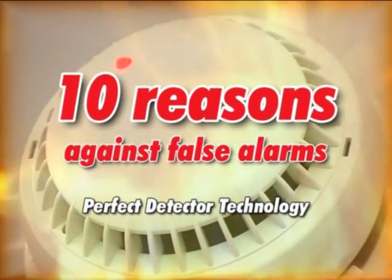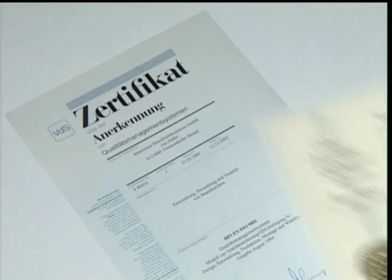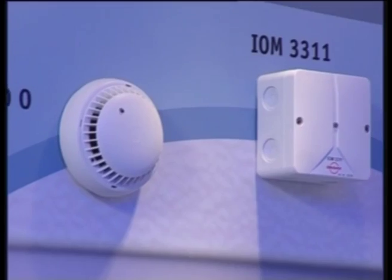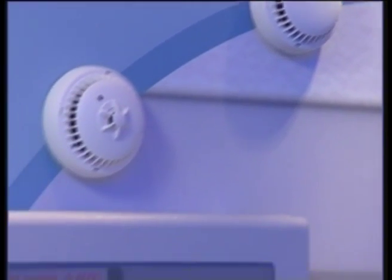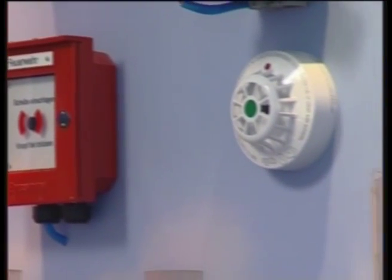10 reasons against false alarms. Based on the standards of the international approval agencies, Detectomat moreover faces up to the technology challenge to guarantee fast detection and to achieve maximum immunity to disturbances in order to avoid false alarms.